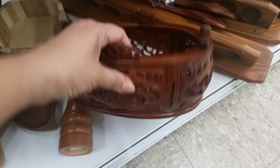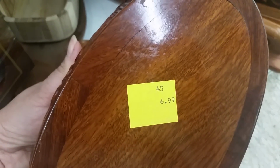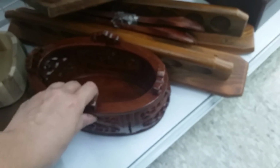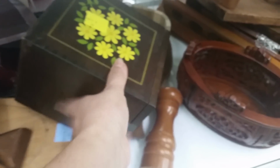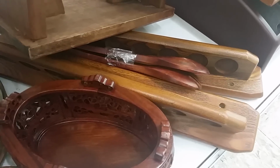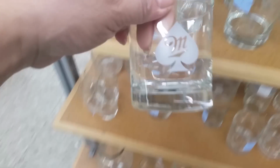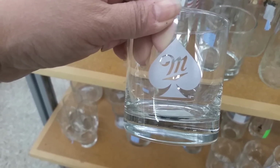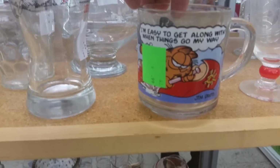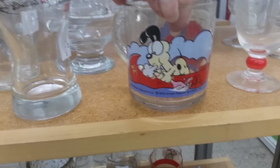That is so pretty. Could put nuts in it and a nutcracker. It's not that pretty. It ain't that cute. Look. Look at there. And look here. So cute.